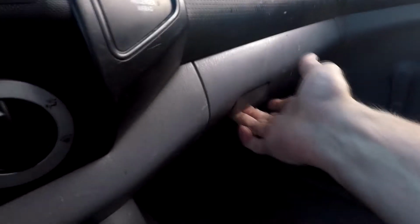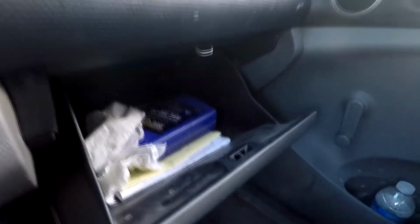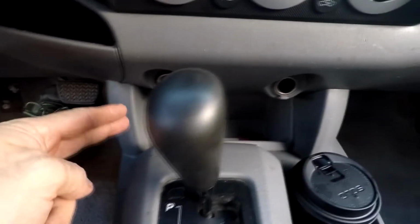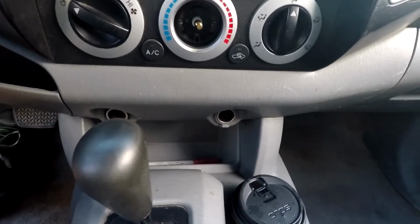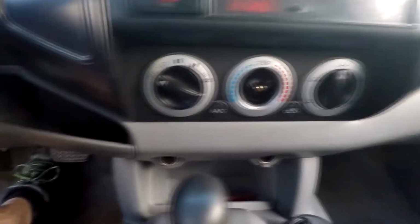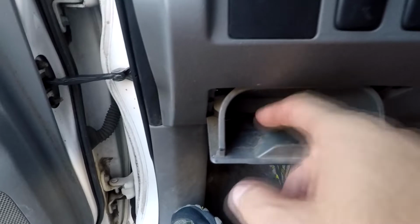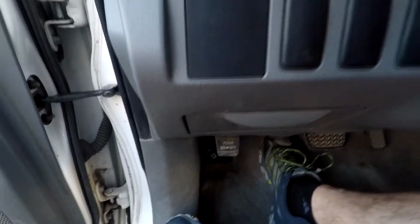And you have a nice little glove compartment here, which is not bad. It's pretty big, and there's a lot of storage in here. You could put stuff in. You have the side pockets. So you have this little storage area. You have your change storage. It's dirty, it's not clean, but it functions.